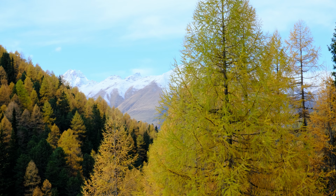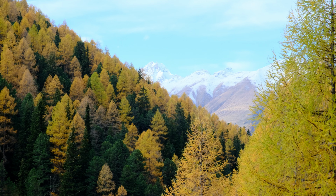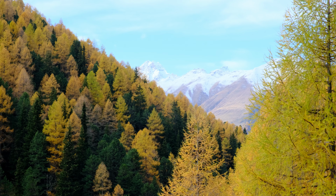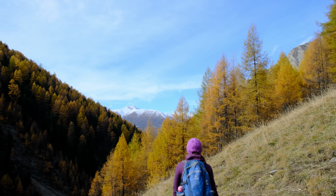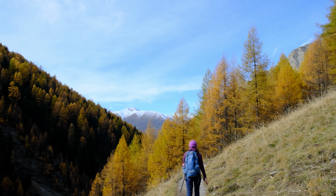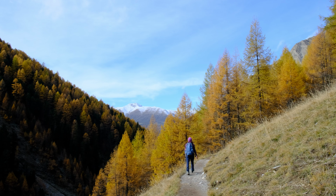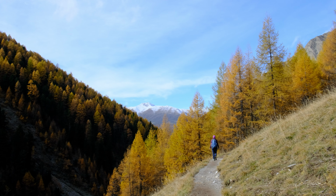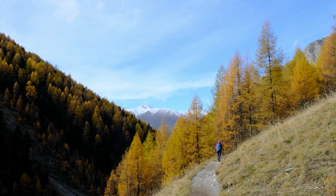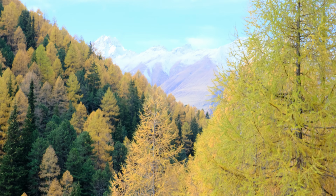It was such an unforgettable day. The Engadine autumn with its golden larches is really like nature's fireworks. I was so grateful that I could experience this colorful celebration of nature before the winter. This hike was a real mood booster for me, and I couldn't wait to share it with you. I hope the images will do the same for you.